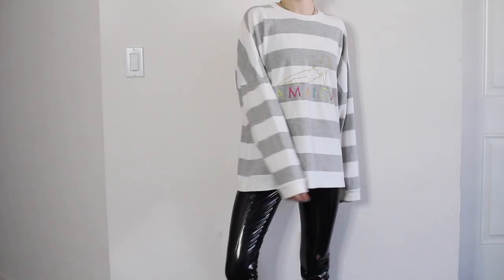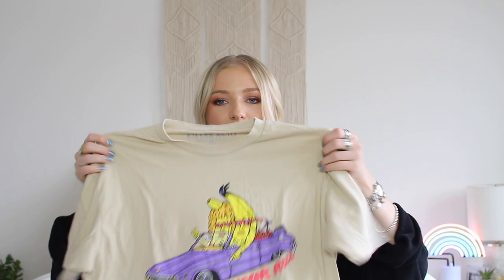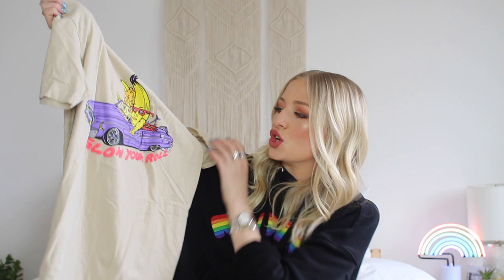It says Jamaica, and then there's an embroidery of gold thread of just a female laying across the words. This is also from the men's section, like the graphic tee men's section on Urban Outfitters, and it says slow your roll, and there's bananas chilling in this dope little convertible. How amazing. I could wear this every day if I tried.